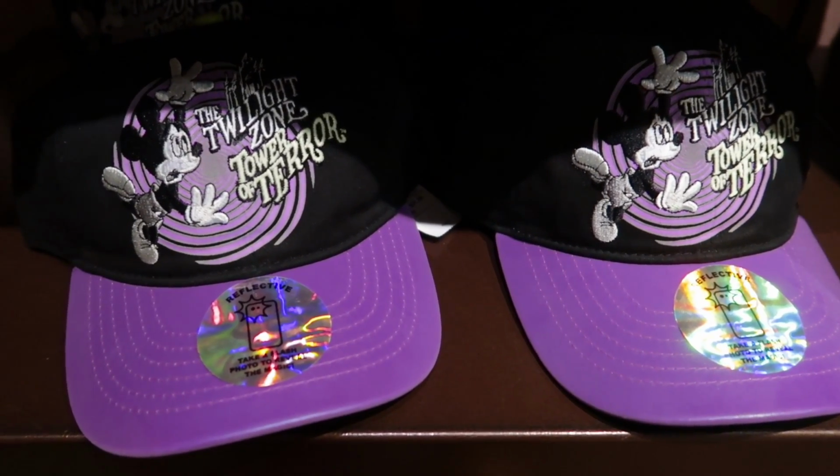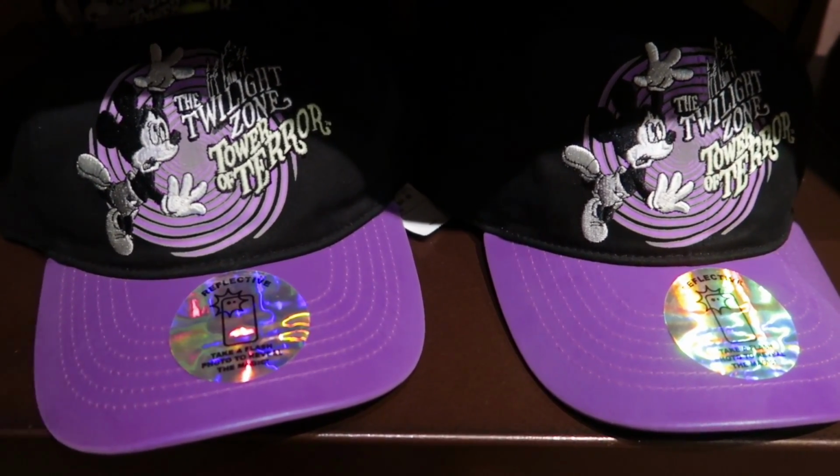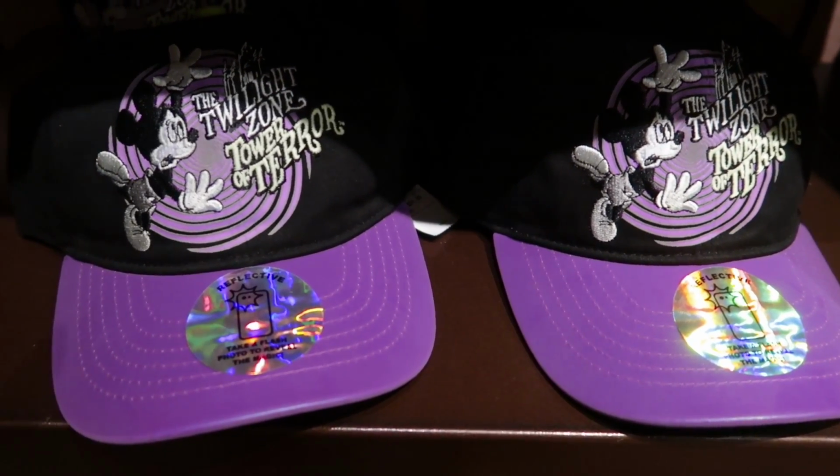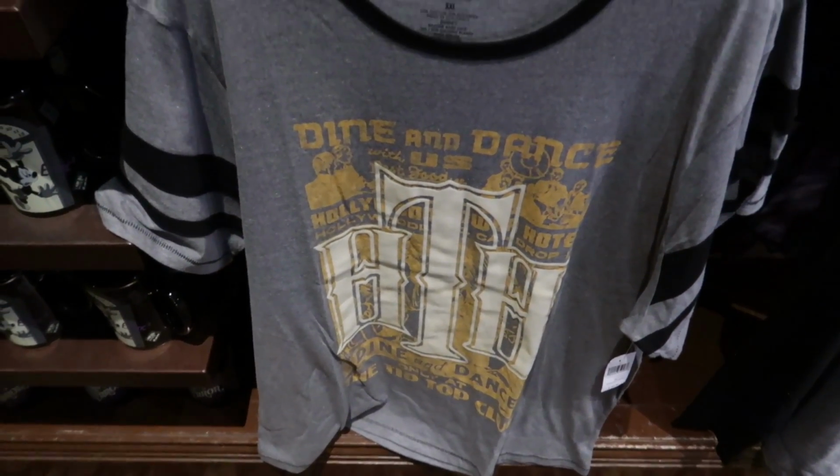$25 for this Twilight Zone Tower of Terror hat. It's reflective. In order to see the secret image, you need to use your flash on your iPhone. $35 for this Hollywood Tower Hotel shirt.